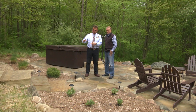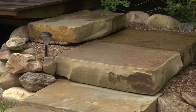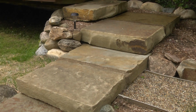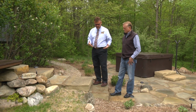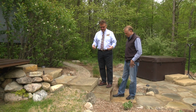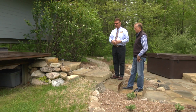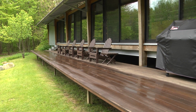We also have some outcropping stone steps. These are some very natural looking steps here, very comfortable to walk on. They've got a 6-inch rise, and the tread is large enough that your entire foot can fit on there. What I don't like are small treads where you can only get part of your foot on. It's not safe sometimes. Absolutely, right? Yes. And then this leads up to the deck.